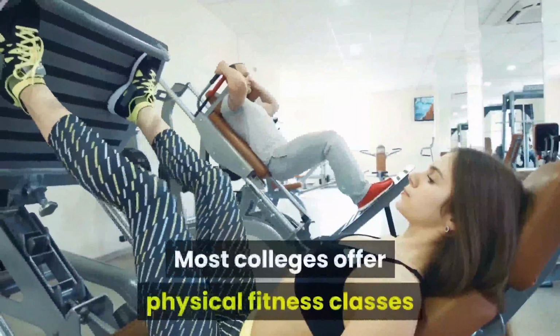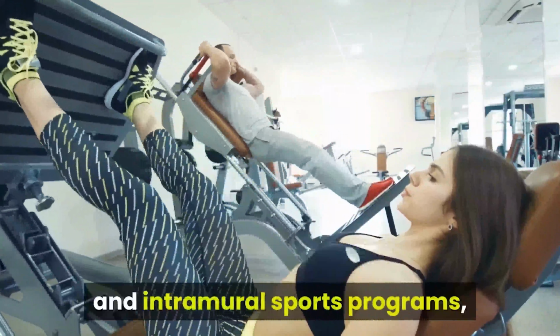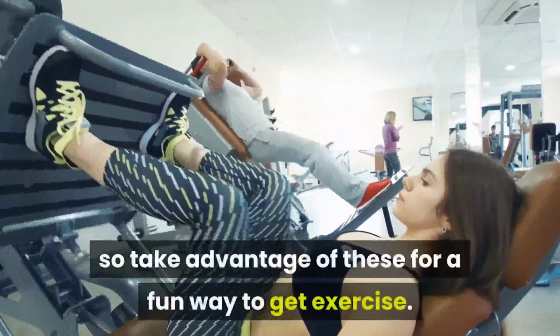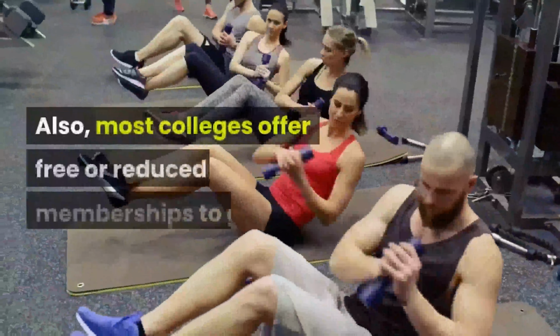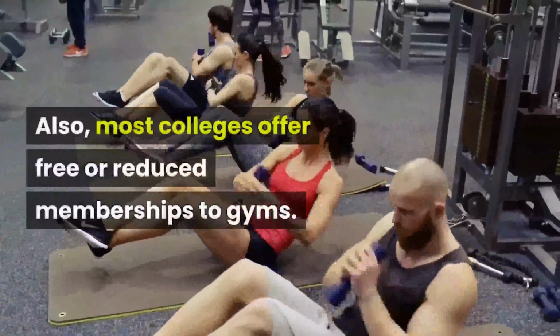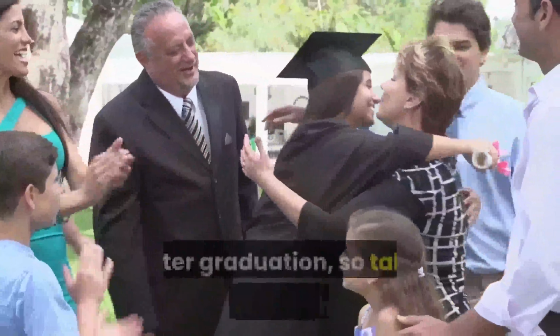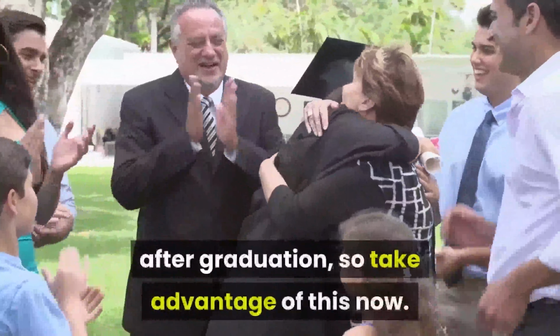Most colleges offer physical fitness classes and intramural sports programs, so take advantage of these for a fun way to get exercise. Also, most colleges offer free or reduced memberships to gyms. This is definitely a perk that ends after graduation, so take advantage of this now.